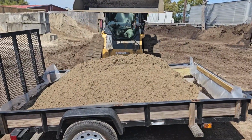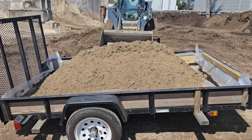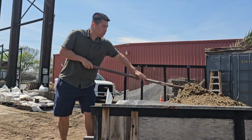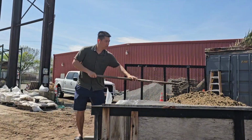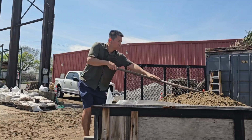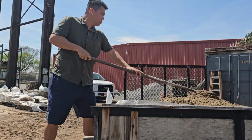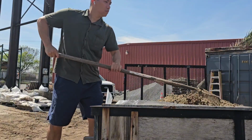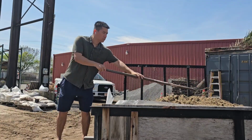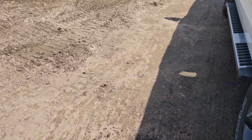Sand is much heavier than garden soil. So garden soil I can get a full yard, but sand just half a yard. You spread it out yourself, make it even. So this much sand is 15 bucks, pretty good deal.